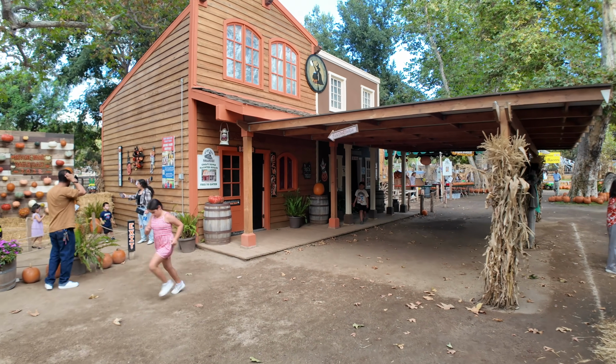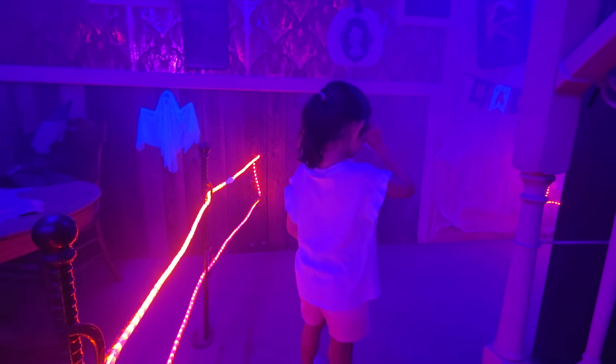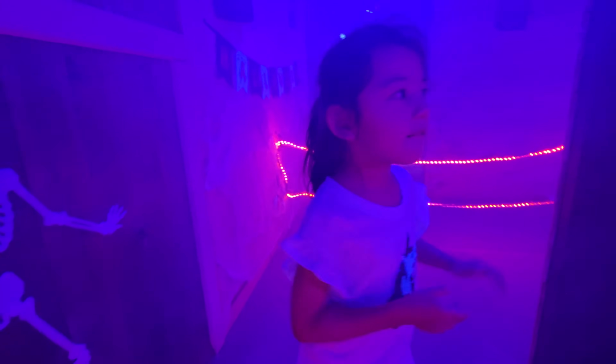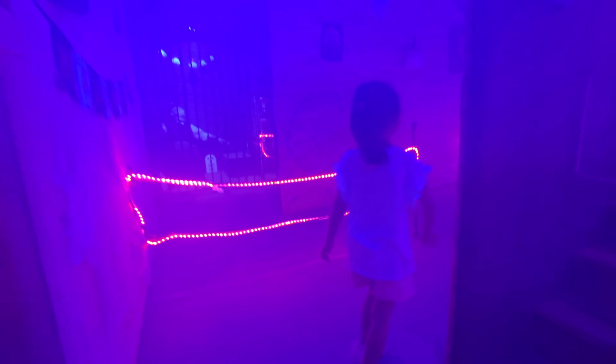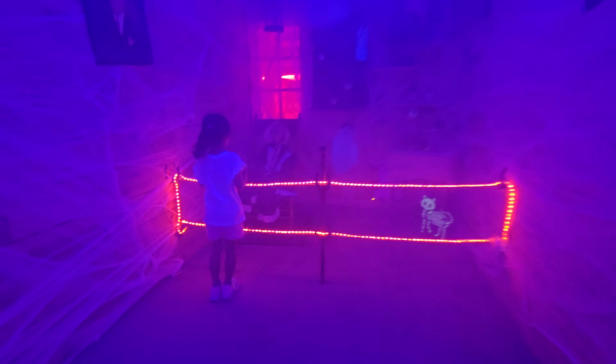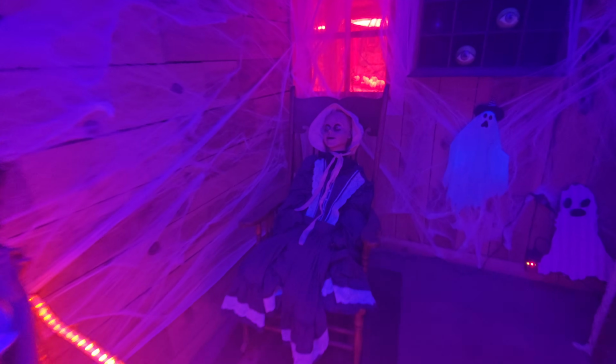Okay, next up, we've got the Ghost Town Haunted House. This one, don't miss this, free to go in. And here we are inside the haunted house as we come in. Ooh, it's spooky. There's black lights and smoke and orange lights. There's even creepy rocking chairs here in the corner. Ooh, spooky. What do we see over this way, Princess?